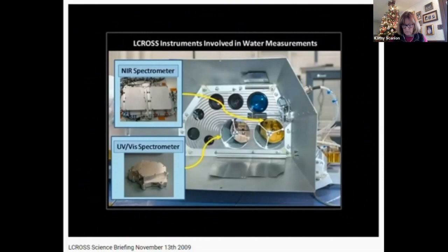We have two instruments that we used on this mission to look at that plume: an ultraviolet visible spectrometer, the one indicated there on the lower left, and near-infrared spectrometers. We had two near-infrared spectrometers, one looking down and one looking to the side at the sun. Today I'm just going to talk about the two that were looking down, because those are the two we focused on to provide the results I'm describing today.